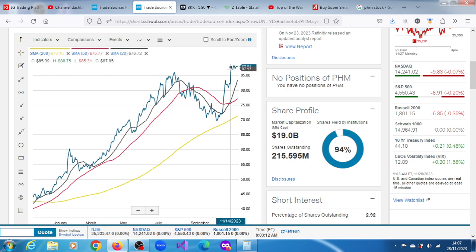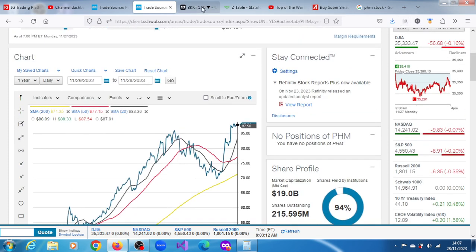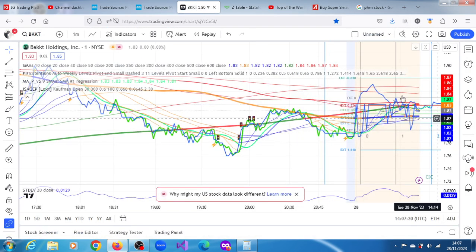I think the shares are also available right now. That's why we have very low volatility at the moment. It's just inching up gradually. So let's look at what's going on in TradingView concerning PHM.